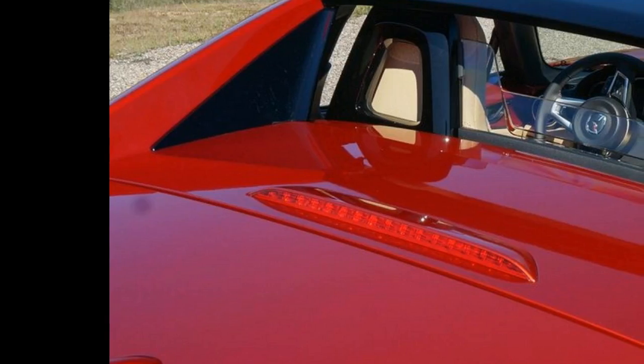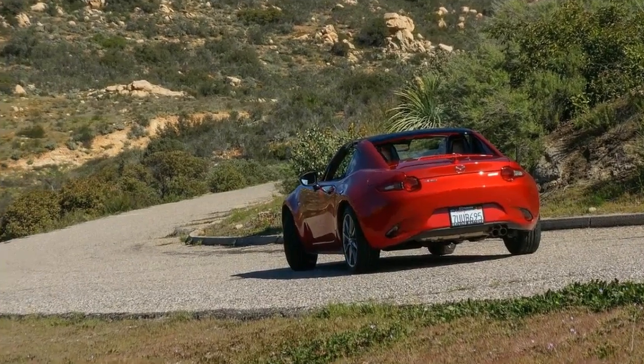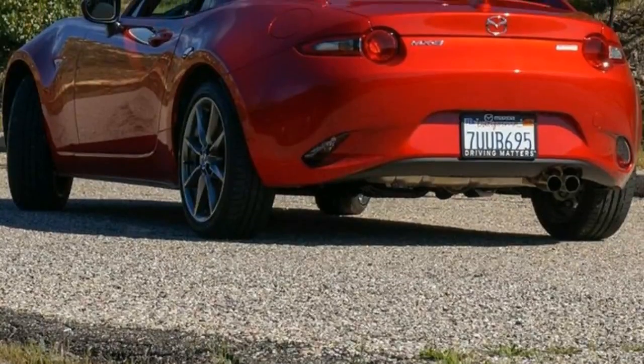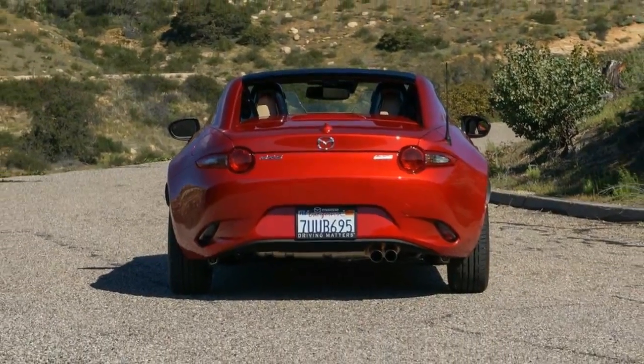There's a standard CD player on board, but its placement between the seats at the driver's elbow is probably the worst I've ever seen. The movable cup holders are better than those on my personal 1999 Miata, but that's not saying much and they're still pretty terrible. I ended up just removing and tossing them in the trunk.